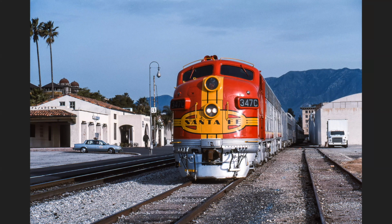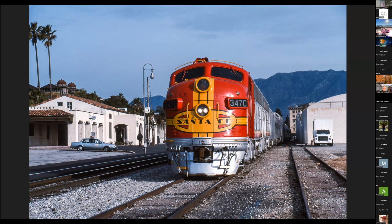So this F7 A and B set is mated up to the Santa Fe's business car fleet. And this train parked in Pasadena and also filmed up in Cajon Pass. And the reason it's sitting here, and if you look, you can see it, there's a special agent parked there, and he's making sure no one crosses the tracks. And believe me, there was a huge crowd behind me.